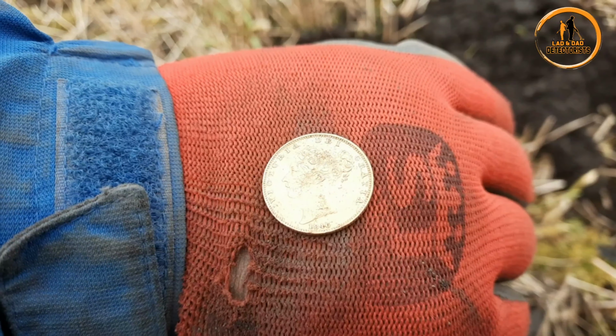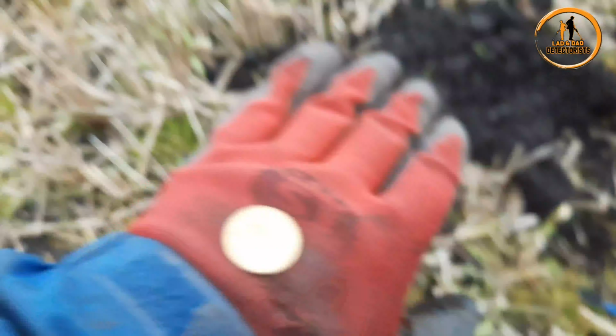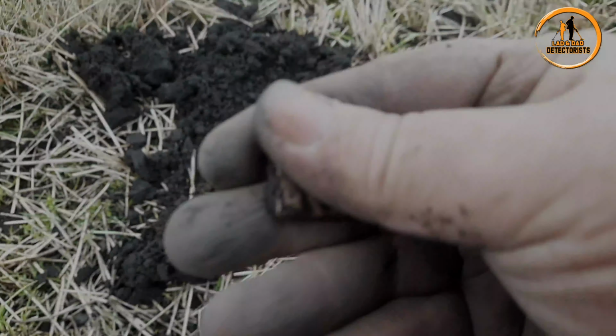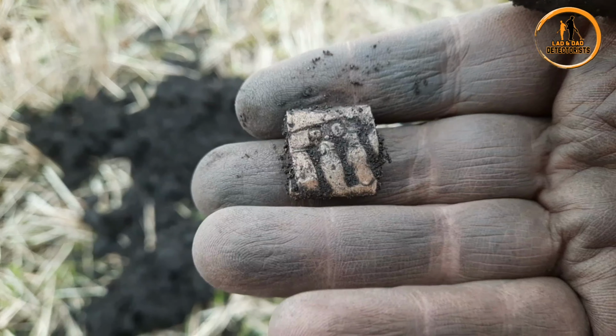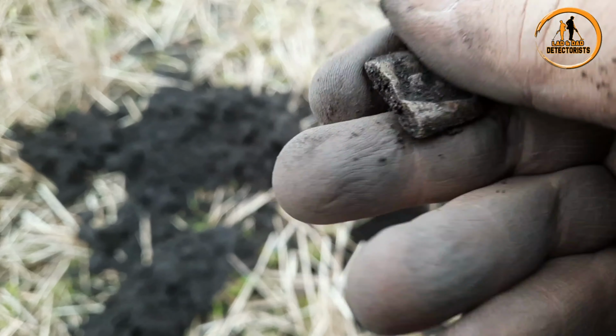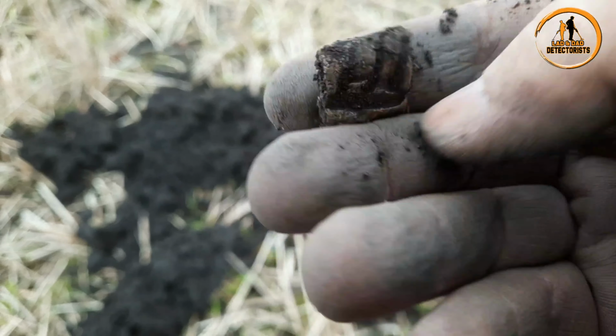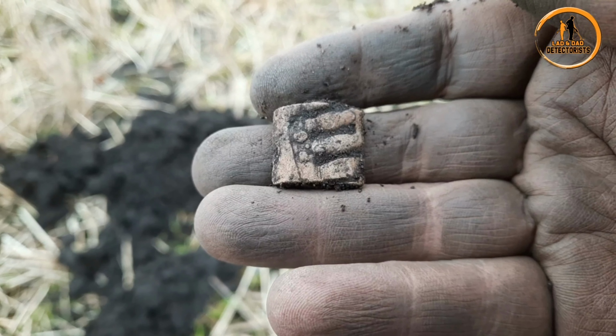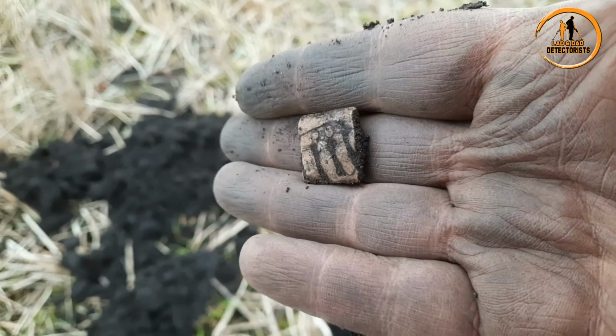1846, full sovereign. On to the next, guys. On to the next. Nice. That's what we've got there. I think that's one of them bag seals, isn't it? Obviously, you get the round ones, and as far as I know, they're bag seals as well.